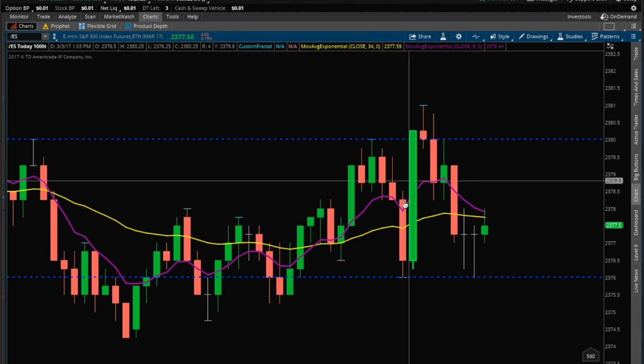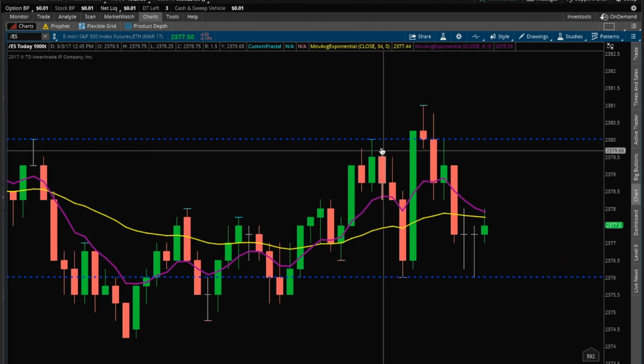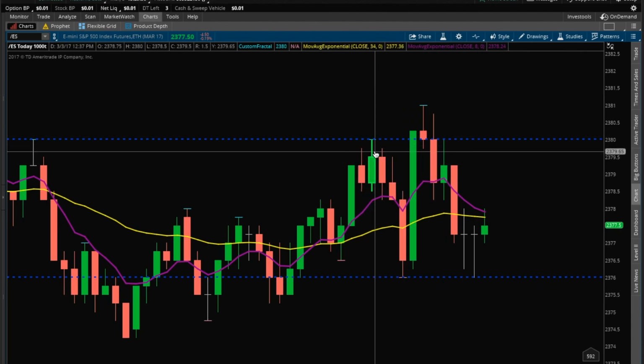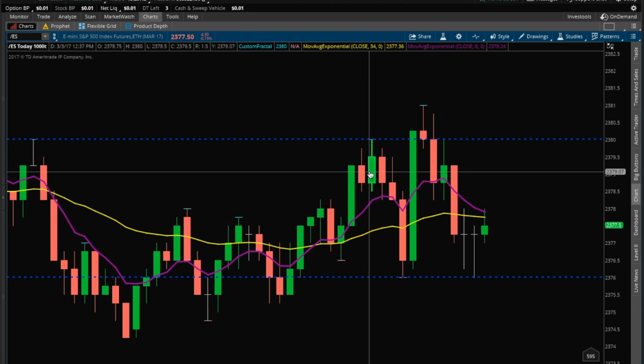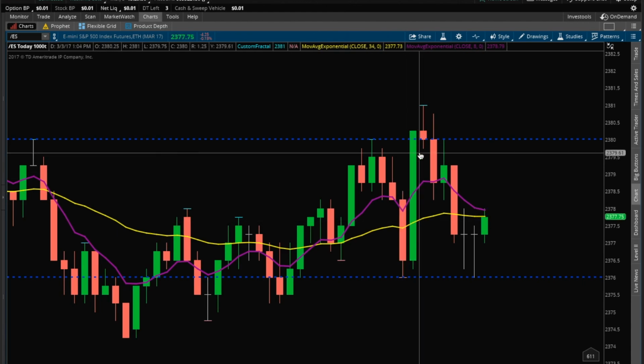At the end of the day, whatever the trade does, it's gonna do what it's gonna do. I'm either gonna get a winner or I'm gonna get a loser. But what I can control, and the only thing I can control, is my risk management. So if I'm doing better than a 1-to-1 on a high probability trade, I can't complain about that.